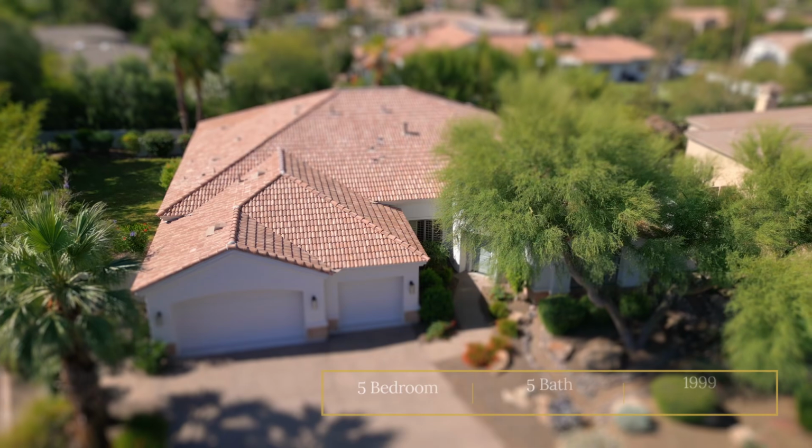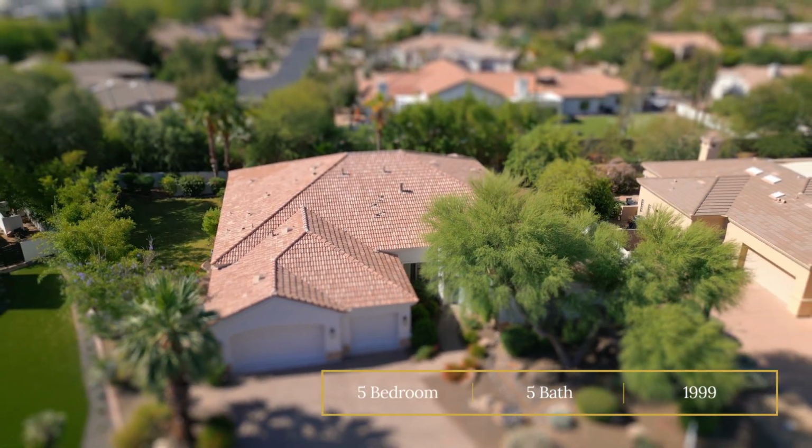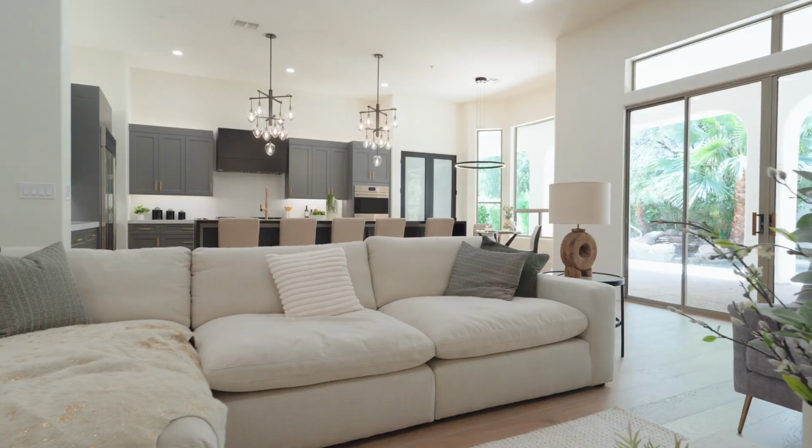So just to give you a few stats about this property, this is a 5-bedroom, 5-bath home on a half an acre. Once again, built in 1999. It's been fully remodeled and it's in a gated community right here in East Scottsdale. Now, it's really tough to get a 5-bedroom home under $2.5 million, especially a single level 5-bedroom home. That's something hard to find in Scottsdale. So that is one thing that makes this house super special.